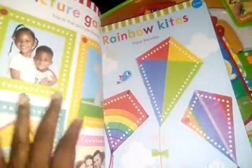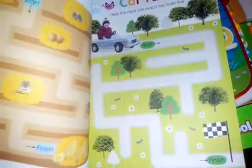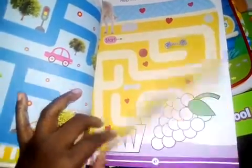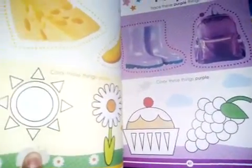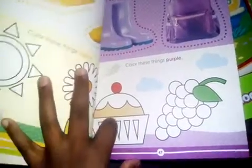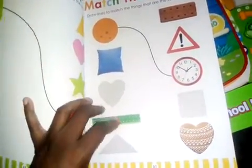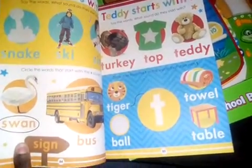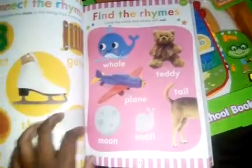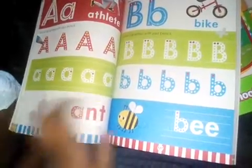So you have tracing right here. Tracing. More tracing. More tracing. More tracing. And then you have coloring. So it teaches them colors. Yellow, purple, and shapes, of course, you have that in there. Different shapes and tracing. There's a lot that teaches tracing. It teaches you words and different things of that sort. And different pictures. I mean, it has a lot of stuff in here. It teaches you alphabet tracing, how to write the alphabet, and I like this.